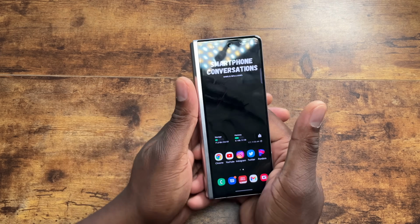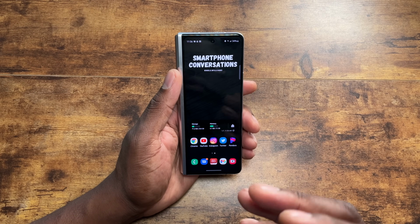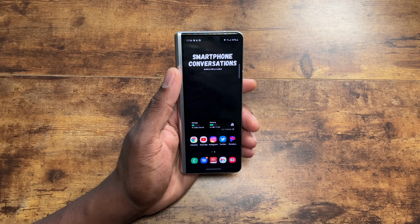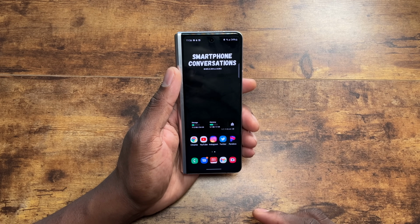I don't know. So you've got a 512 version of this device, and then you also have this 256 gig version. Now all the colors come in 256, but the 512 gig only comes in black. And I don't know why they do that. I think it's kind of a poor choice. They should have the 512 in all options. They would definitely sell more devices, but they choose to do it like that.